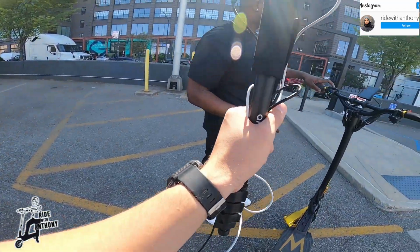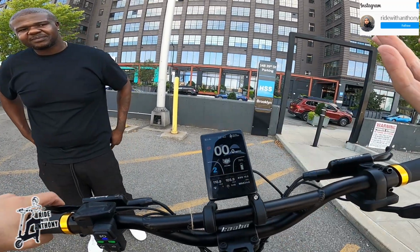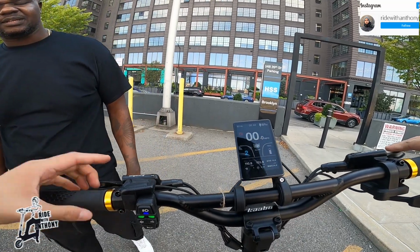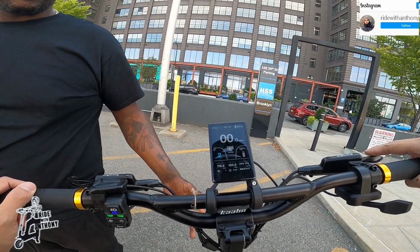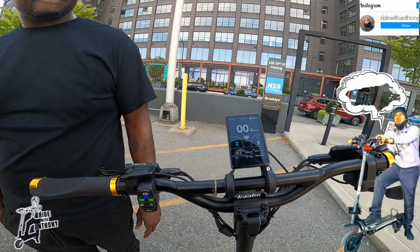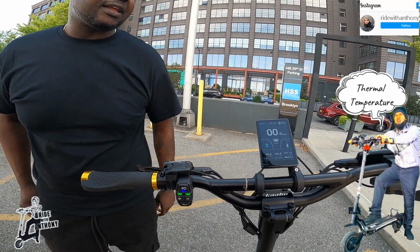All right, we're in gear two, right? Yeah. What I love about this is that you can finally see what gear you're in, really bright. I know, yeah. What else? It tells you whether the lights are on, right? Yeah. Nice. There's another mode you can go into. It'll tell you the temperature of the motors. Oh, wow. Yeah, thermal. How do you know when you're in dual and single?